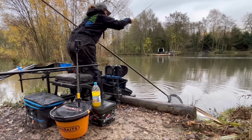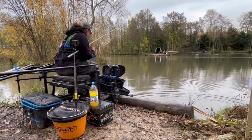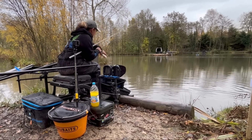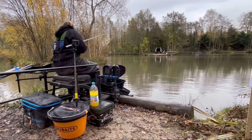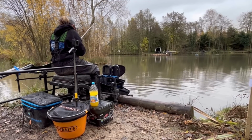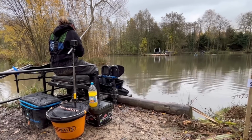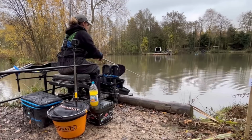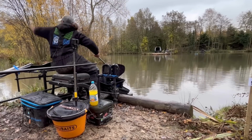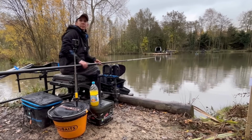There we go, lovely roach that is. They're the ones that you want. Soon build their way up when they're that size. We put another maggot on. I'm using a short kit with a number 3 in it here. Just refeed me maggots down the edge, quick click.